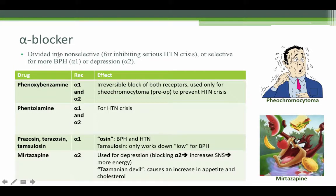All right, let's talk about alpha blockers. They're divided into non-selective group and selective group. The non-selective group is very useful for serious situations of hypertensive crises. One of those situations is going to be a pheochromocytoma. This is just simply put a tumor of your adrenal gland that can cause an overload of sympathetic nervous system response. You would expect a high heart rate, high blood pressure, increased sweating, everything that you would expect from a sympathetic nervous system. The drug of choice is going to be phenoxybenzamine.